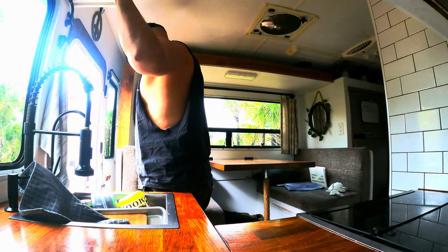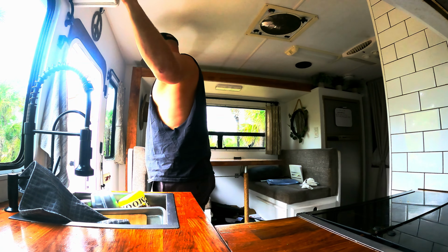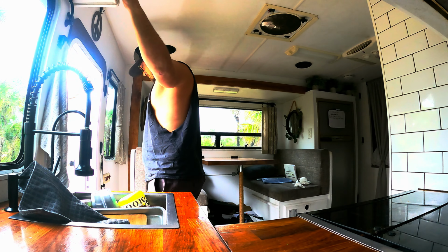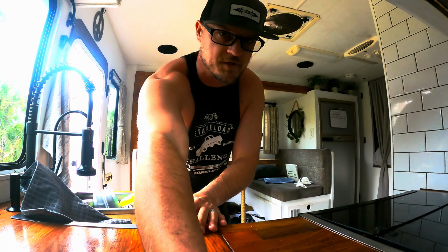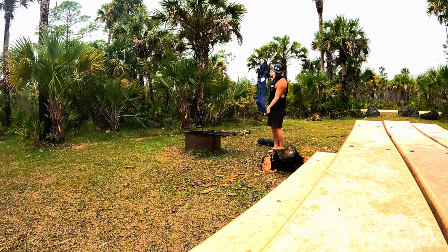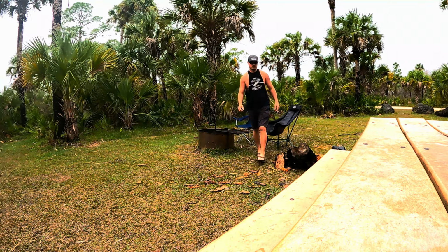My intentions were going to be to show you guys how we set up camp. First thing is put the slide out. Step one, done. That's really the vast majority of what we do when we get to a campsite. Stage 2. Camp chairs are all set up over there by the fire pit. We didn't bring any firewood, ill prepared.